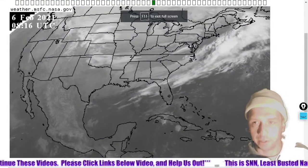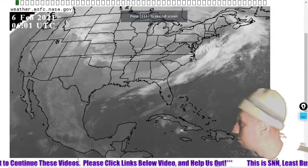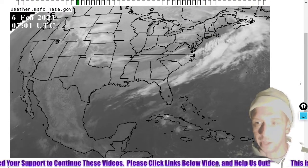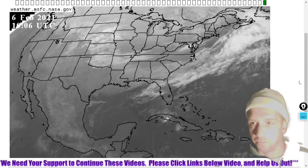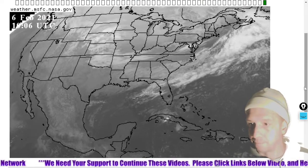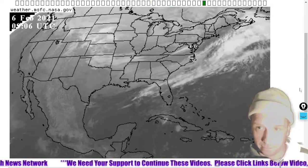Next, looking at the cloud layer. It's too dark to see the clouds. So we use the NASA GOES Interactive Weather Satellite Shortwave Radiation Map. It's 3.9 nanometers radiation. That is the wavelength.